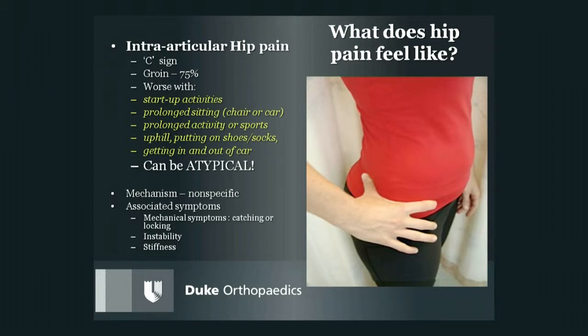That's what also makes it really hard to deal with in your daily life. It's very disruptive because you can't sit down. I have people coming in all the time who can't drive to work or sit at work, so it's one of those problems that really affects our emerging service sector. A lot of the desktop jobs are dramatically affected by intra-articular hip pain because of the pain with sitting. At the same time, as we'll talk about in a second, flexion and twisting activities are what aggravate it: getting in and out of a car, putting on socks and shoes, and of course anything that really flexes that hip, going uphill, start-up. Those are your big signs of intra-articular hip pain.